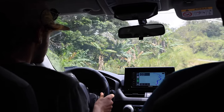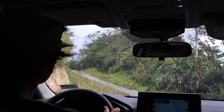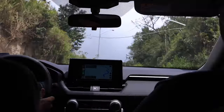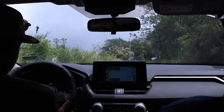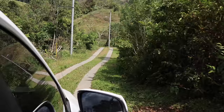Good job, Zach. Now we're looking up, look. It's like a rocket, we're going to take off. That's all the way down. Come on, baby. Lean forward. Becca, where are you taking us?